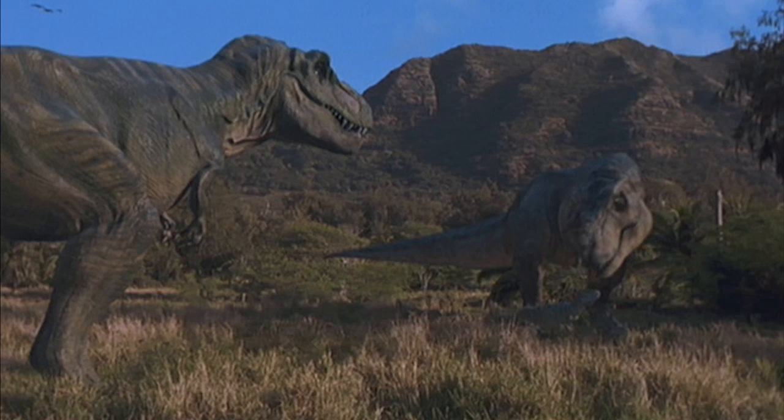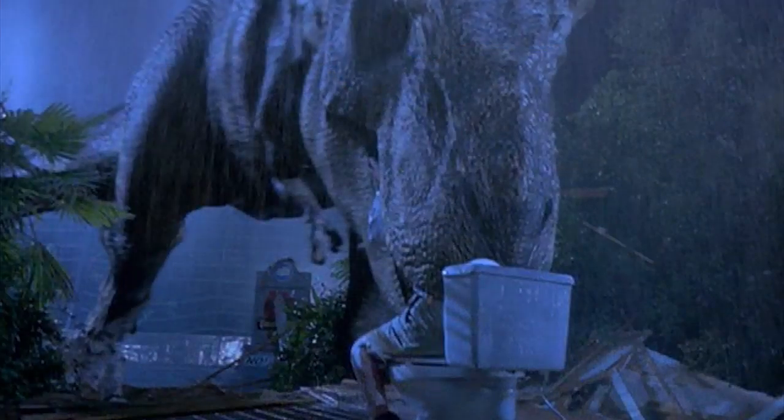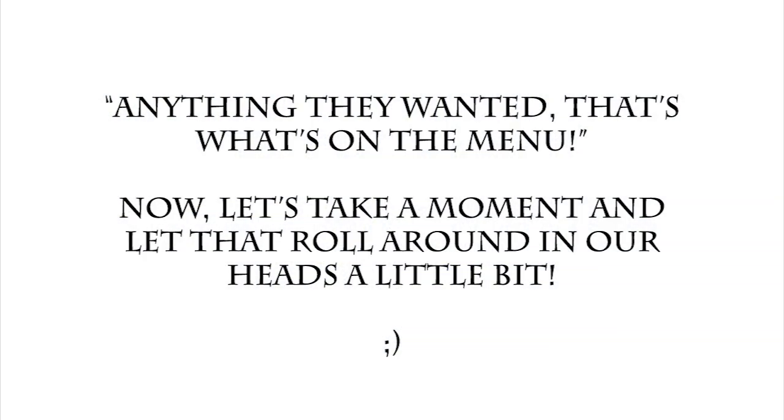So would a Tyrannosaurus Rex's diet in the modern world consist of lawyers? Lawyers and so much more. Yep, so it's not just restricted to a lawyer diet, it would be all sorts of variety, because nutrition recommendations require you to eat a variety of food. That was a bit of a tangent there. But anything they wanted, that's what's on the menu.